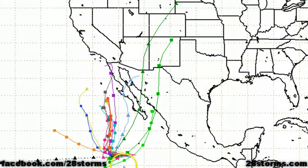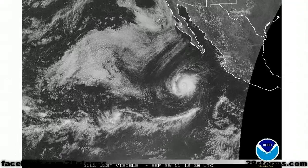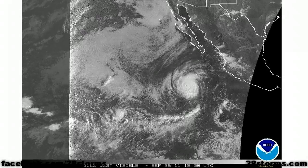Two of the BAM models are taking this more in a northeast direction into Mexico and over much warmer water temperatures than what we have over here to the west of the Baja Peninsula, but those models appear to be off track, and the model consensus is in agreement with the idea that this is going to remain to the north and eventually dissipate.